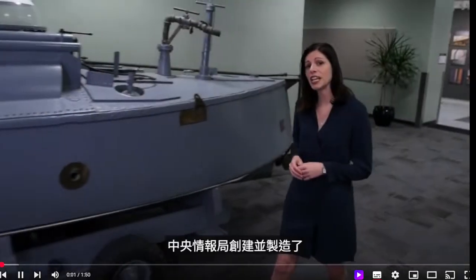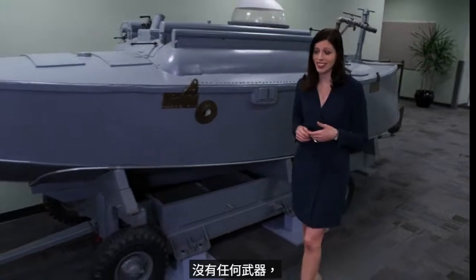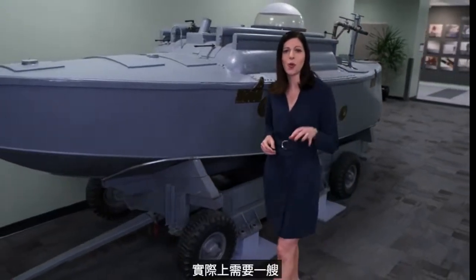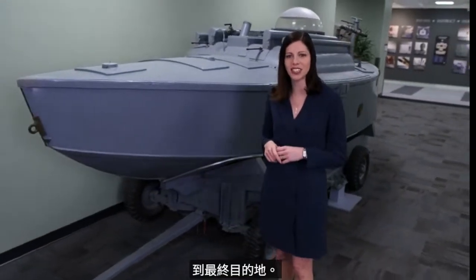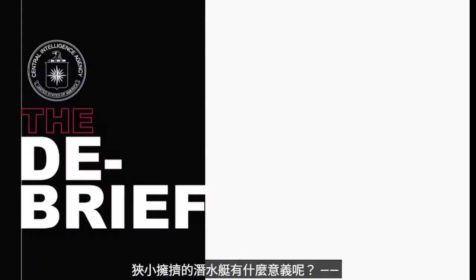The CIA created and manufactured this 2-man semi-submersible that had no weapons, nearly no endurance, and it actually required a mothership to transport it to its final destination. So what was the point of this small, cramped sub?